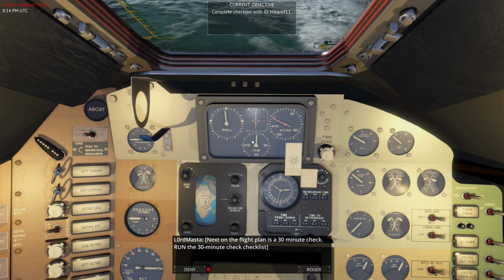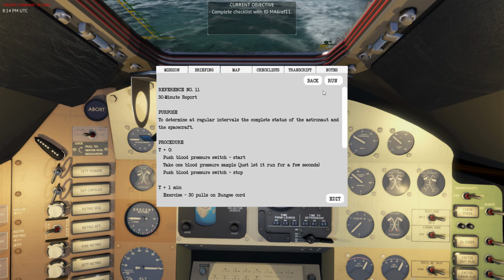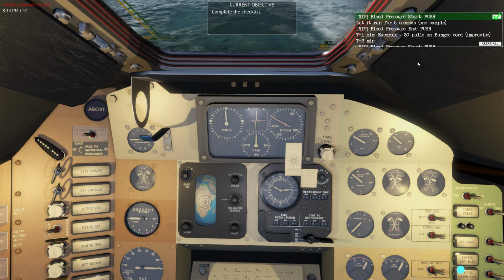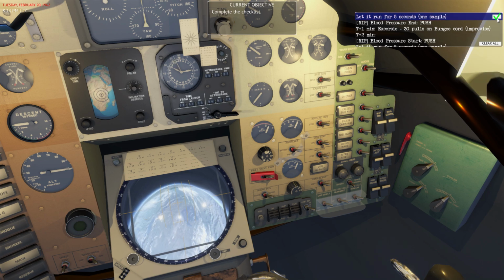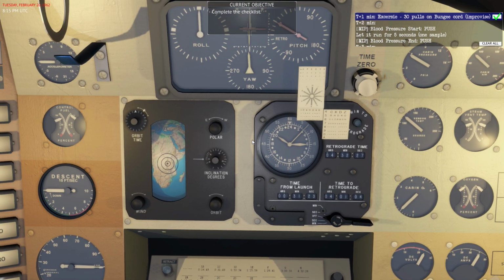Excellent flight plans, 30-minute check. Completed. We already did that blood pressure thing, but that runs for 5 seconds. Okay. So, exercise, which is 30 pulls on a bungee cord, which is just to improvise.